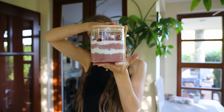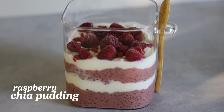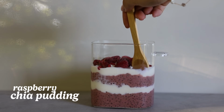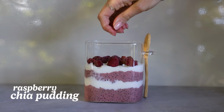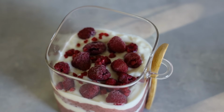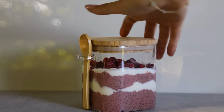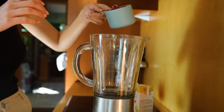The first breakfast is inspired by my post-workout smoothie that I always have, but it's in the form of raspberry chia pudding, and it cannot get any yummier. It's very simple, high in fiber, protein, vitamin C, omega-3, and so much more, so it will not only leave you feeling your best, but it also helps you avoid hunger crashes later.